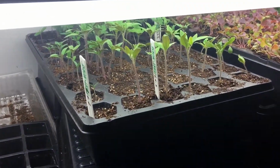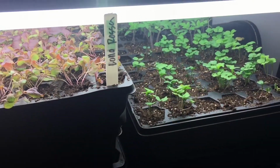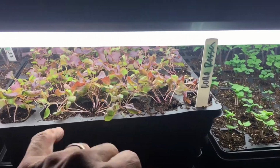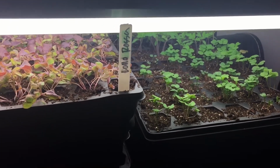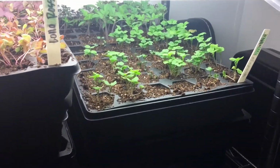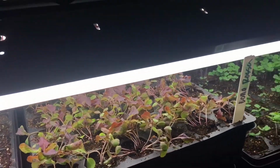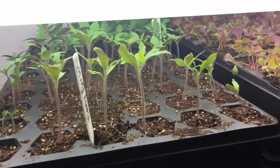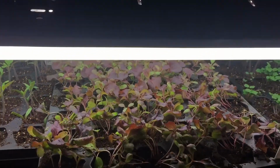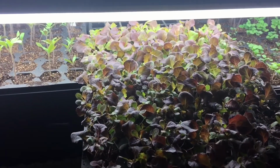As for the plant starts, we're looking really good. I took that tray of green lettuce out and I turned both the Lola Rosa and the arugula slash tomato slash mustard around, just so they get a little bit more of an even growing cycle. But everything is looking good. As you can see, this color on here, look at that, really looking good.